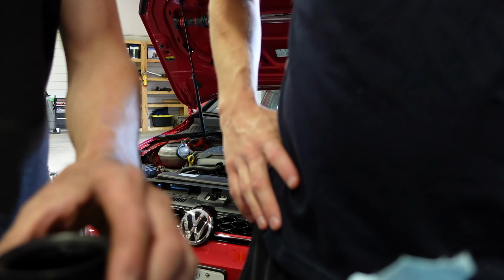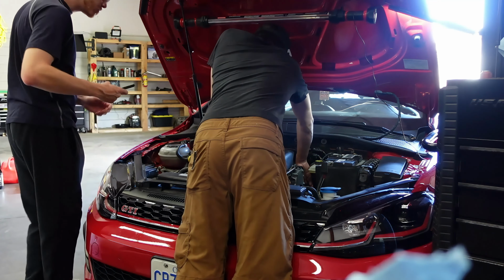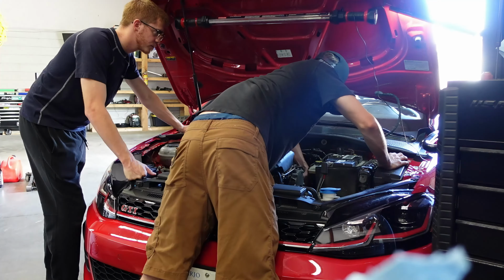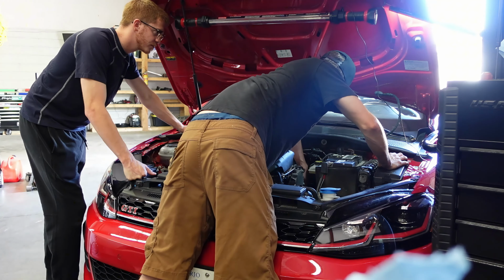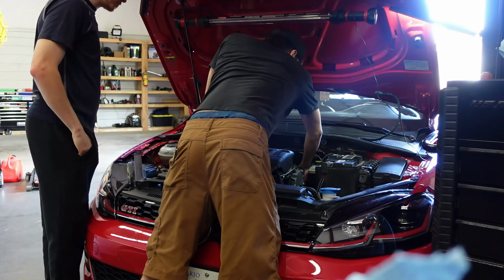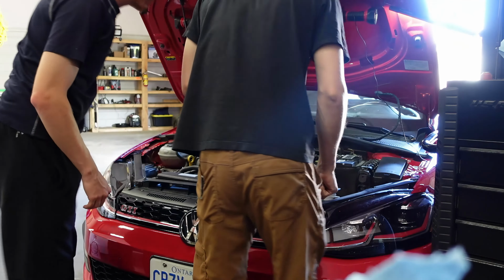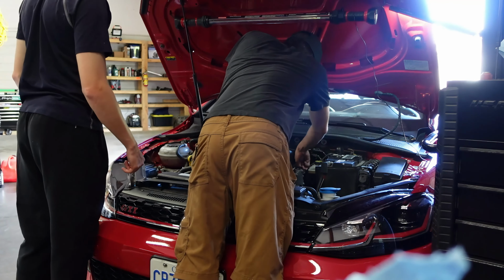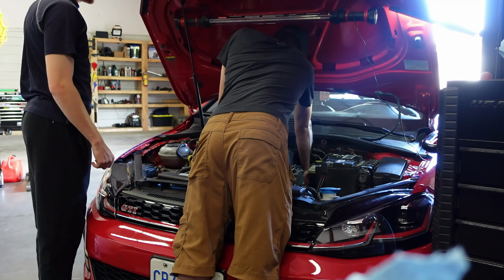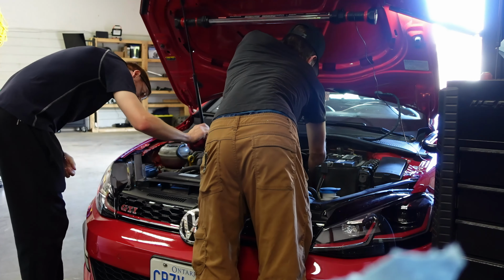No, it should. That looks like it should fit. Ah, I touched the engine. Fuck, that hurt. You good? So it's just a little bit of extra. The seal was just very tight, which I guess is good. You don't want no air leaking. God damn, this is dirty.